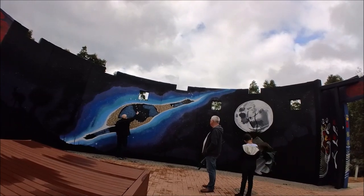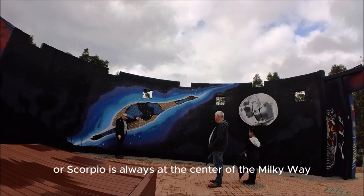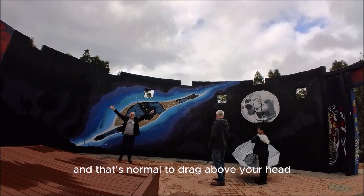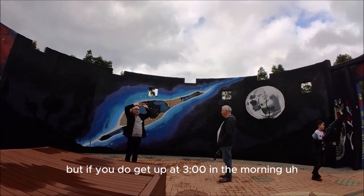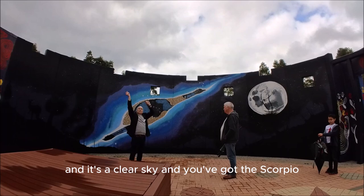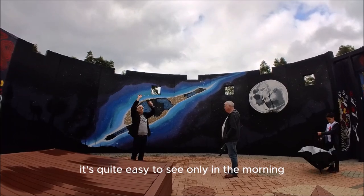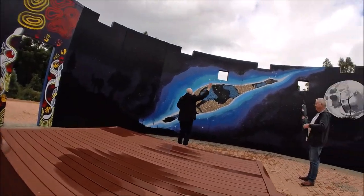Scorpio, the tail or the sting of Scorpio is always at the center of the Milky Way, and that's normal, it's right above your head. So on a clear sky, and you don't get too many of them in July, but if you do get up at 3 o'clock in the morning, and it's a clear sky, and you've got the Scorpio, it's quite easy to see where the sting is. Only in the morning. That's the center of the Milky Way.